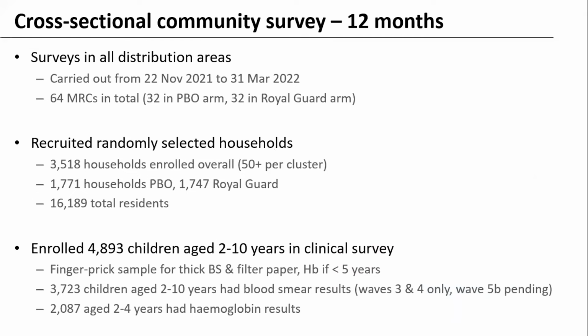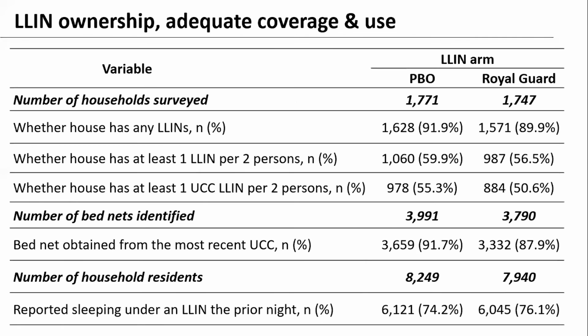So moving on to the results from cross-sectional community surveys at 12 months, which we have done across all the 64 sites. These were carried out from 22nd November 2021 to 31st March 2022, and we've covered, as I've mentioned, all the 64 MRCs, and we've enrolled about 3,500 households and over 16,000 residents, and enrolled about 4,800 children between the ages of 2 to 10 rather. But we have microscopy results for children only in waves 3 and 4. So that's about 3,700 smears that have been read so far.